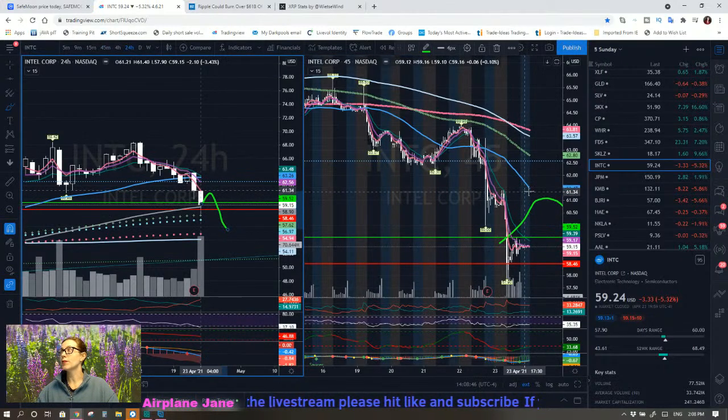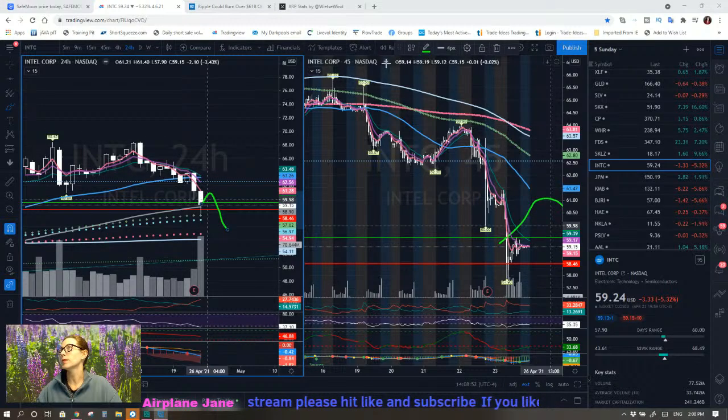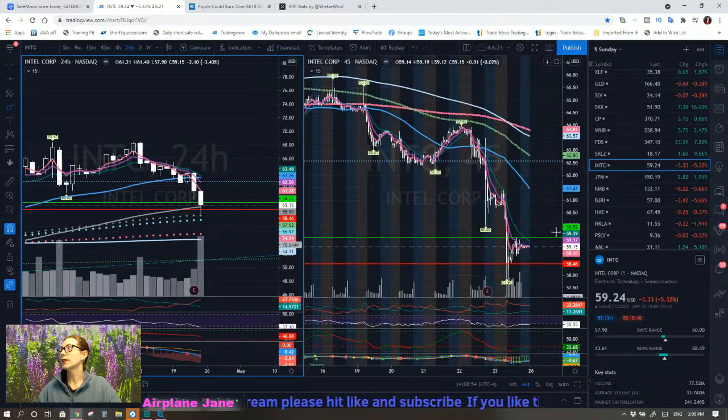So we might have a move up to 61.50-ish tomorrow, and then continuation down from there. So keep it on watch, but above 60 or below 58.50.